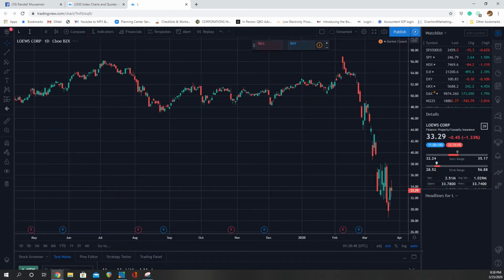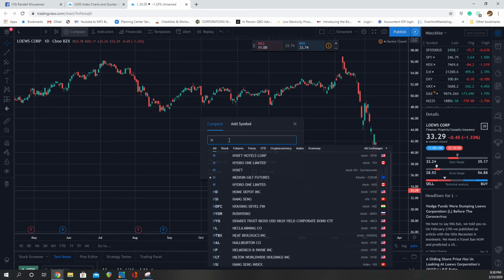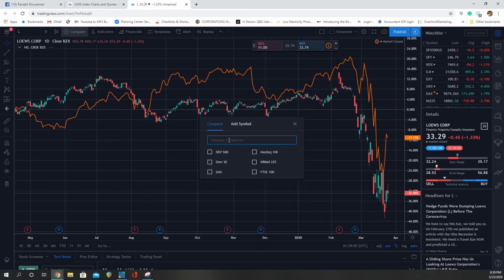Let's see what L is. L is Lowe's. We looked at Home Depot, and now we're looking at Lowe's. I want to show you how to do a comparison. You can type in Home Depot, HD, and it'll actually overlay it. You'll see they move pretty similar. Lowe's is trading in the $33 range, and Home Depot.